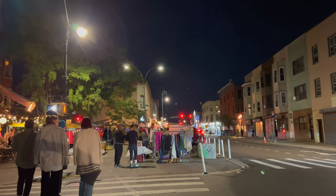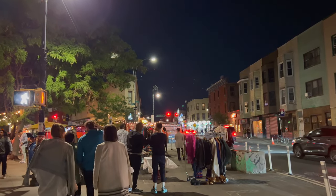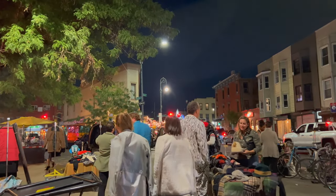The date is September 24th, 2022. It's 8 o'clock in the evening. And right now it's currently 66 Fahrenheit, 19 Celsius.